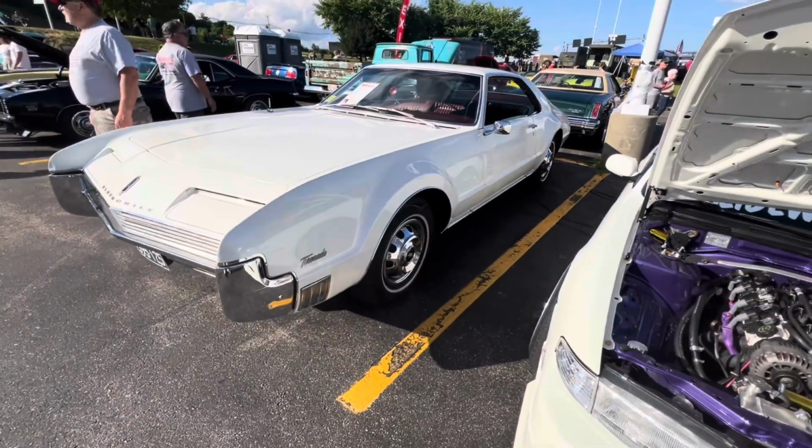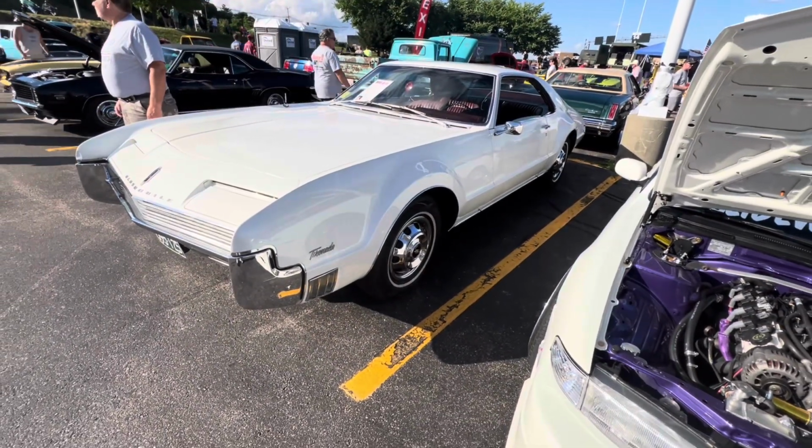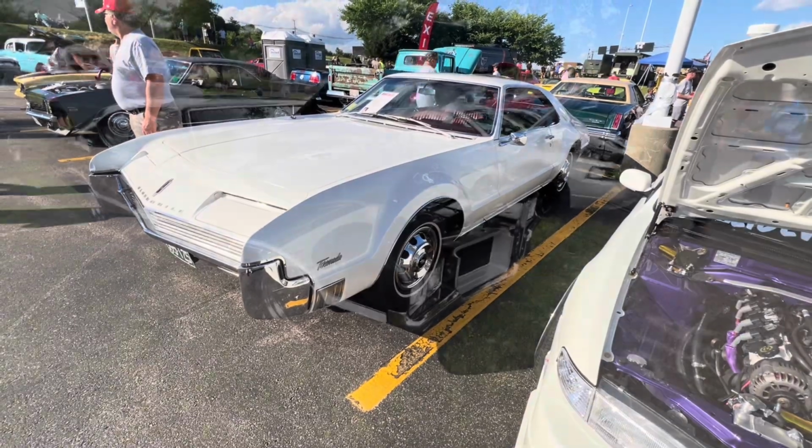I will, and until I get one, I'm going to keep talking about them. So sorry, you've got to listen to me, but I'm not going to change. I just think they're great cars.